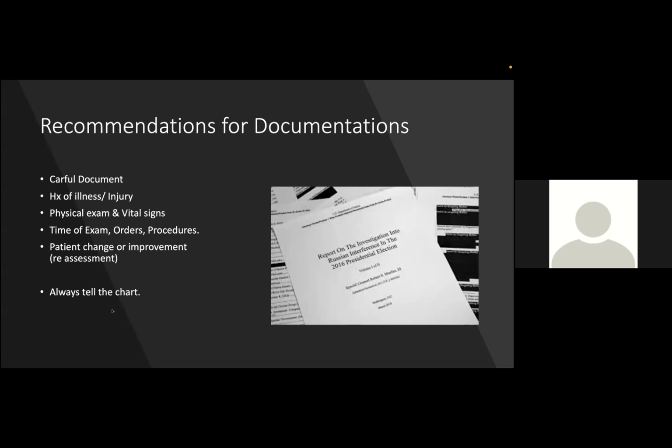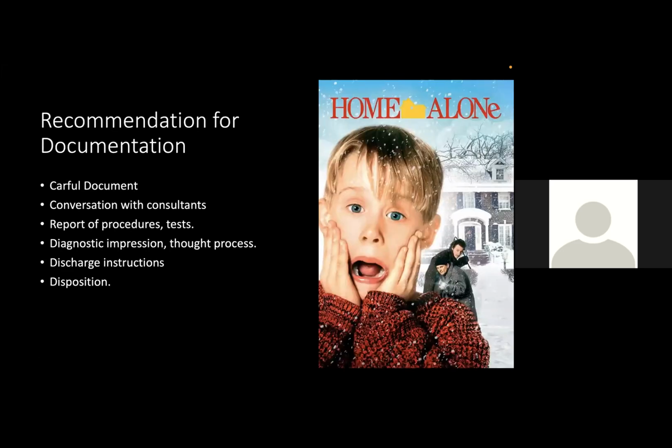Tell the chart everything. Don't tell me. Don't tell your seniors. Don't tell your juniors. Don't tell the consultant. Tell your document everything. Don't go home alone. Be careful about this. Recommend for documentation. Careful document. Conversations with the consultant. Report the procedure. Diagnosis impression. Discharge instruction. Dispositions. Don't go to the court alone. Write everything in the documentations.